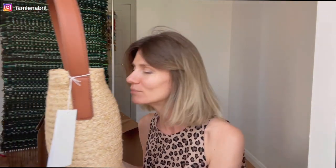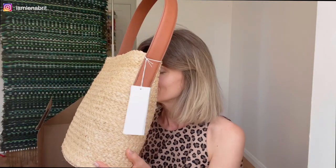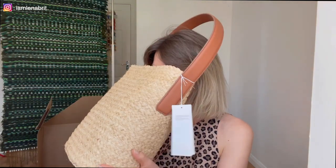So, what do you think? I think I should keep it. It's beautiful. And this one, oh my gosh. Smell of village or countryside. Oh, it's beautiful, it's beautiful. So nice, love it. Okay, the next item.